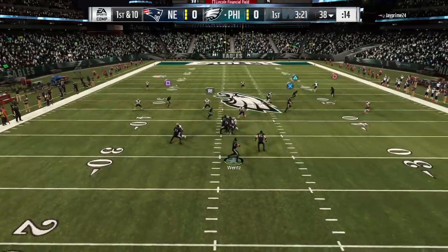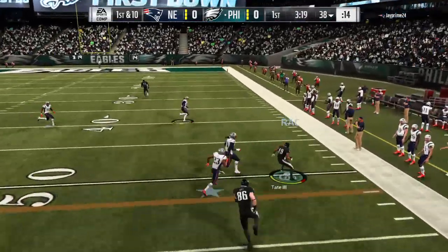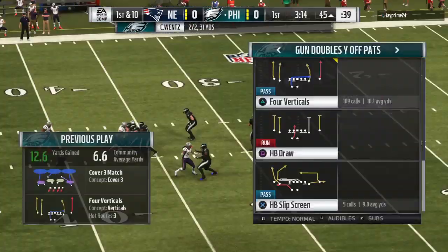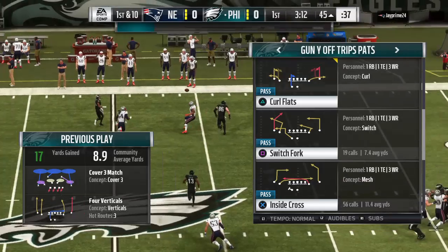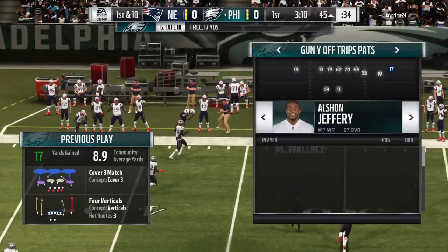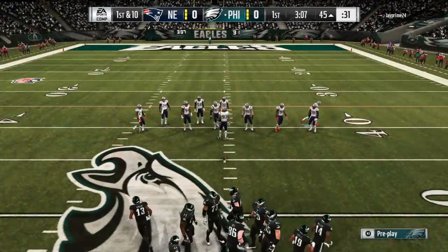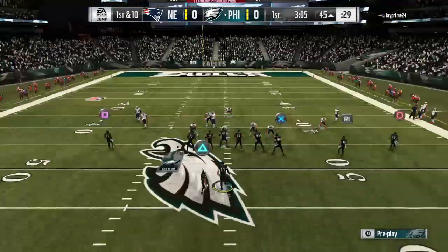Wentz now on first down. Room to run past midfield. It's complete to Golden Tate, and he's going to get this into enemy territory at the 45. Give him 17 yards that time as that'll move the chains. Back-to-back good plays have them on the move.